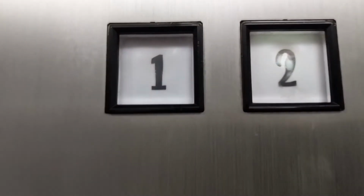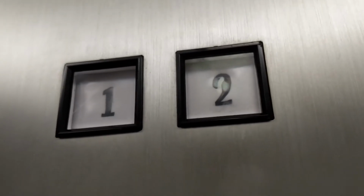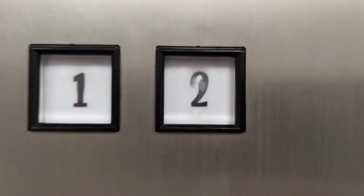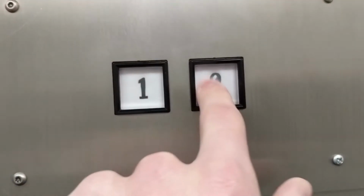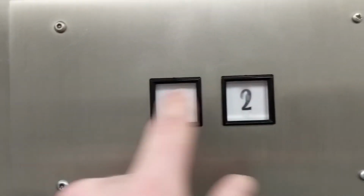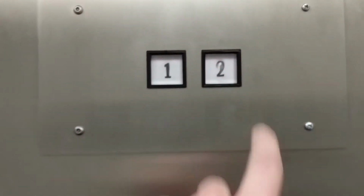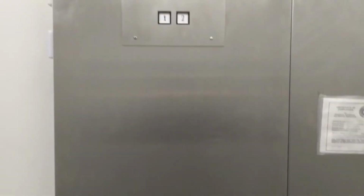Wow. I love it. I think that's nice. Oh, the 2 illuminates, just barely. Oh. Whoops. Oh, these are buttons. That's my favorite. And they just make an indicator out of literally just buttons. That's awesome.